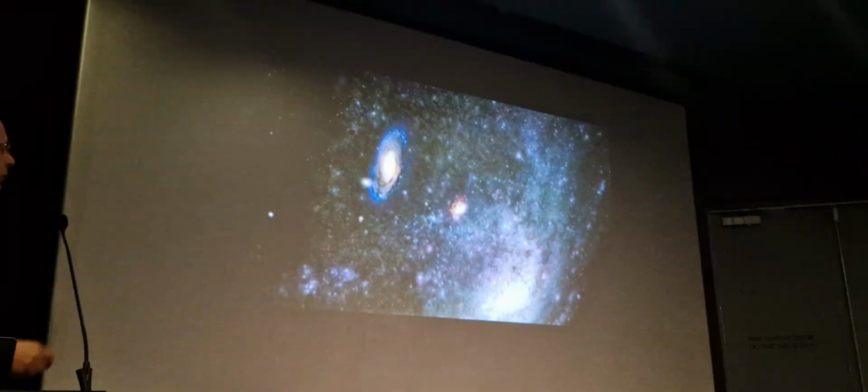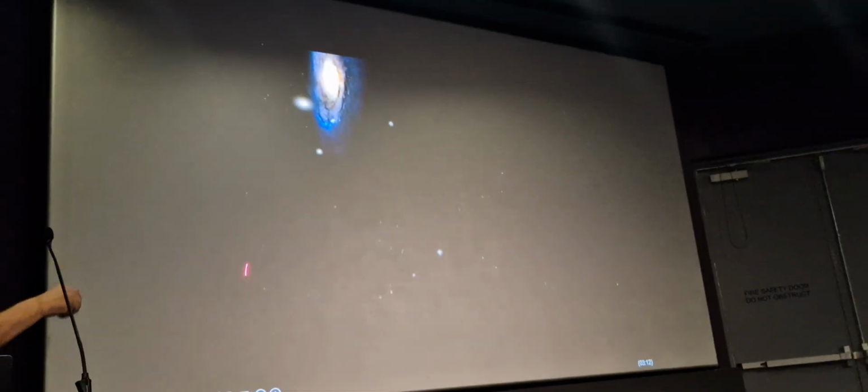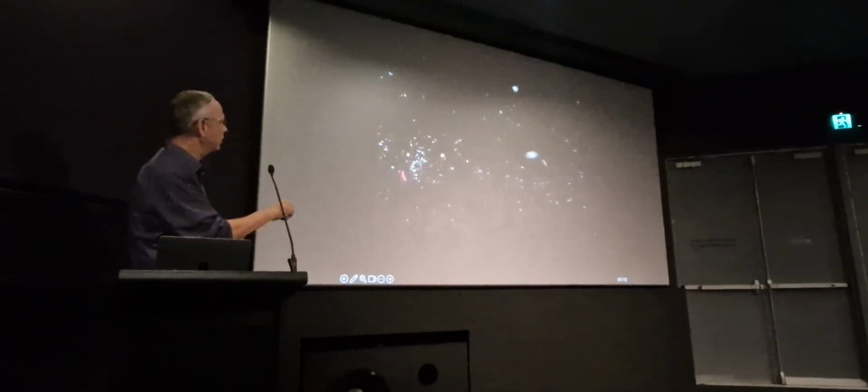M33, the Triangulum Galaxy is about to show. That's Andromeda. That's the other large galaxy. That's the Triangulum Galaxy. It's the third largest galaxy in our local group of galaxies. Hubble Space Telescope images here. And we're going through another region of very active star formation where new stars are born today. You should be able to see a lot of galaxies in the background. And in particular, the center of the Virgo cluster.